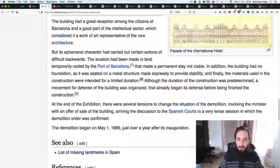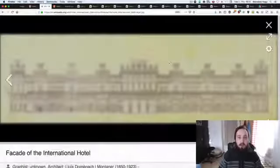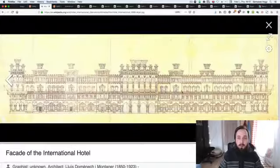Okay, where was I? Had no foundation as it was seated on a metal structure, made expressly to provide stability, and finally the materials used in the construction were intended for a limited duration. So look at this. 1, 2, 3, 4 floors built without a foundation, right? Give me a break. 4 floors without a foundation.